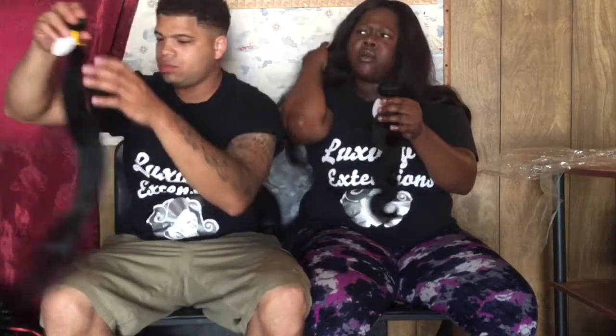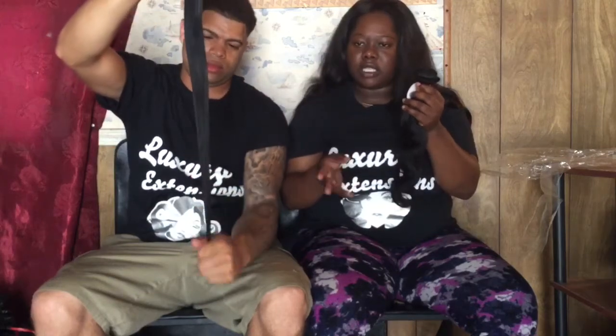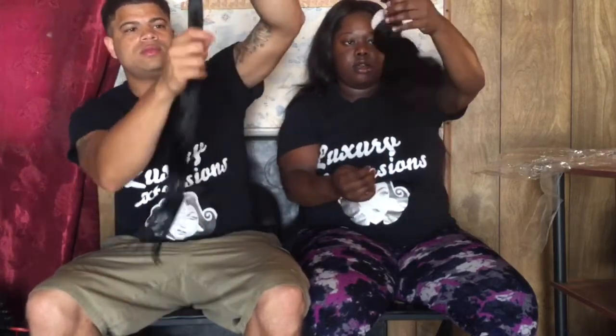I've had this hair already going on 6 or 7 months, and I only washed it twice, because I used to be busy. I finally decided to style it. I made it into a wig. Straight, 24 inches. Oh, they come with it.